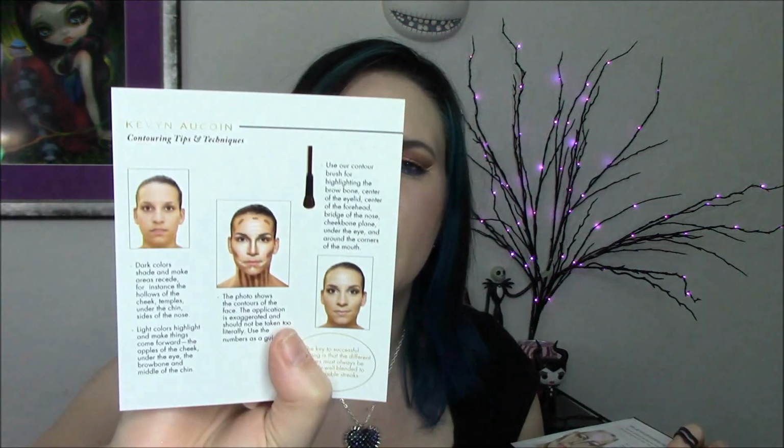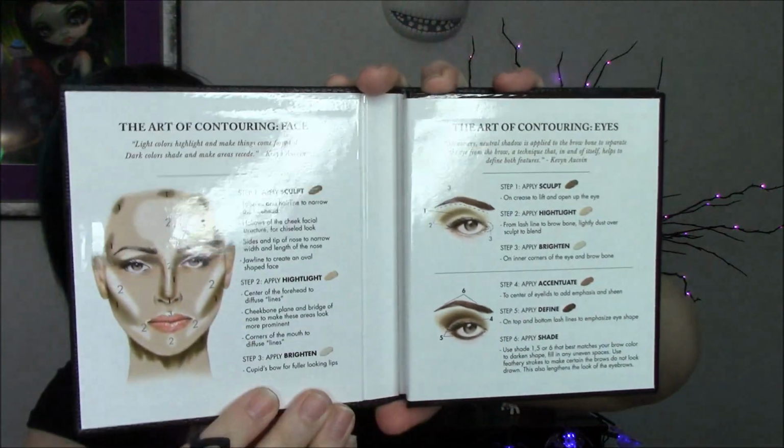It also comes with instructions on contouring, and it talks about how the pictures are very exaggerated, so don't load up the product like that. And one of the things I do find useful about it is that it really breaks down the lesson for the eyes and trying to contour for eye shape as well as your face. But because it has such little product, like I said, it's on the pricey side. Right now, while Sephora has the 15% off for the VIBs going on, would be a good time to pick up this book.